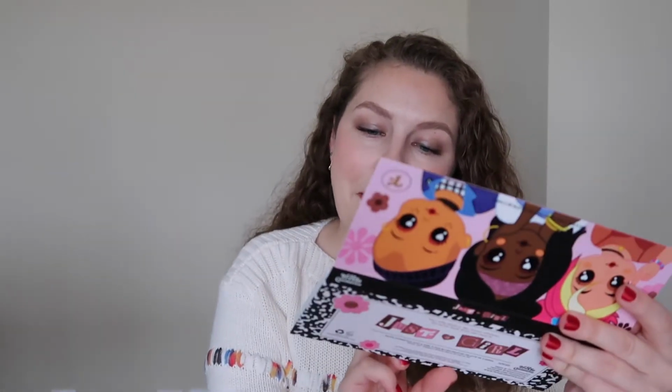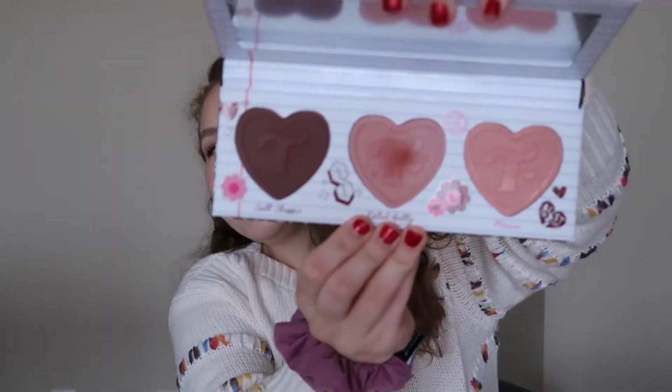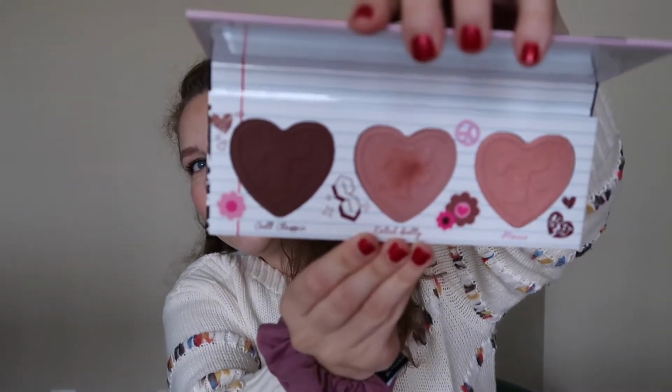So we've got the little plastic sheet in there. It comes with a mirror. I haven't taken the little plastic sheet off of my mirror just yet. So the colors are Cult Classic, Total Betty, which I'm wearing today, and Moxie. So here are the colors.